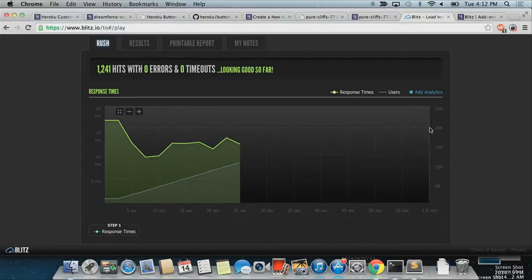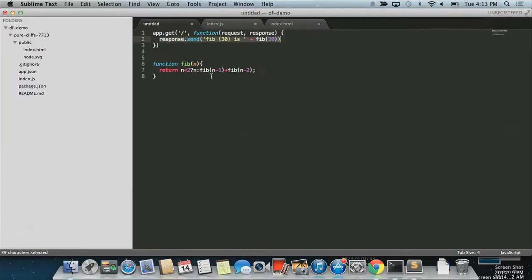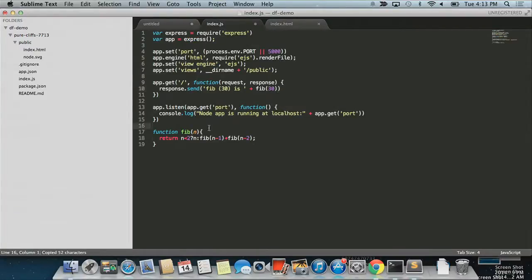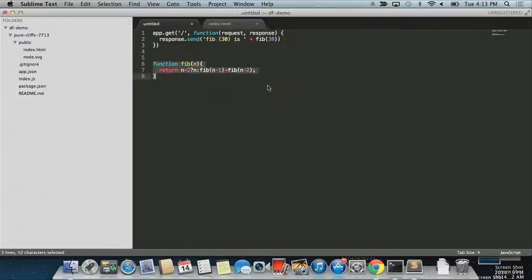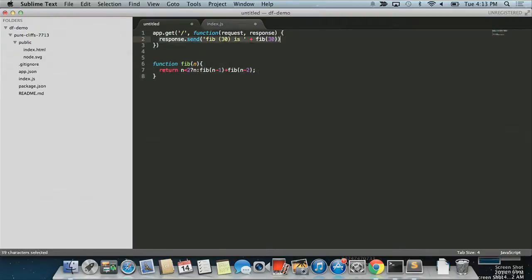Actually, I missed something. Let's see how this goes. This may actually be successful because I wanted to make a change before throwing load at the app. Yeah, this is not going. So what I want to do is, instead of just serving up static HTML, which Node is very fast at, I'm going to change the app to compute a Fibonacci number. This function is a very naive Fibonacci implementation, just to generate some kind of work for the dyno to do.